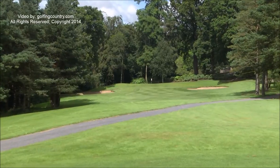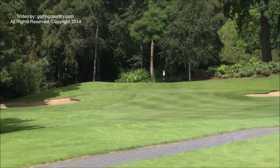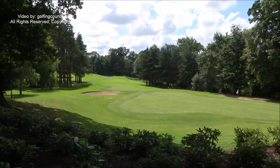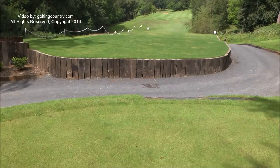And on the front side, hole number 6, a lovely par 3 in a grove of pine trees backed by rhododendrons. Tough par 3, we completely redesigned the green there, brought in a 3-level multi-tier green on an already pretty interesting hole, but enlarged the green a bit so that it became enjoyable for the members rather than impossible.